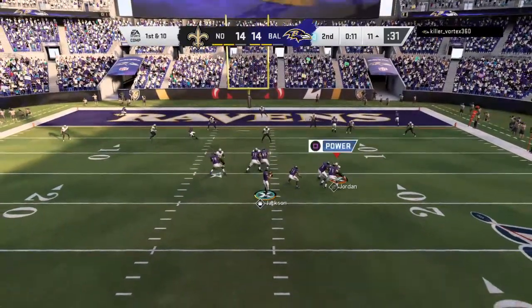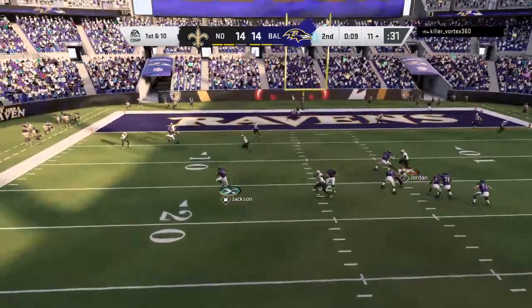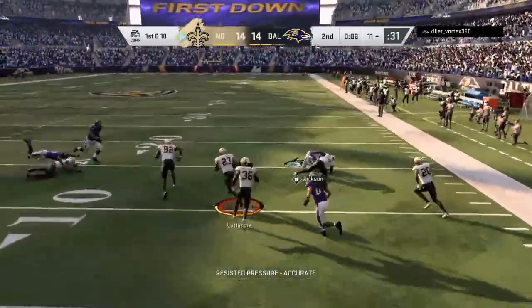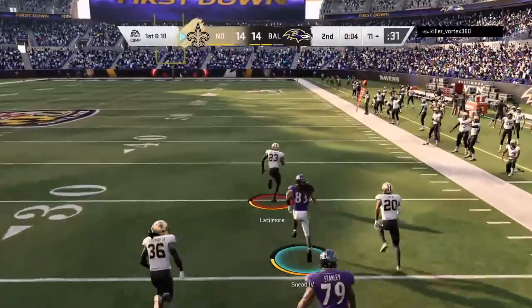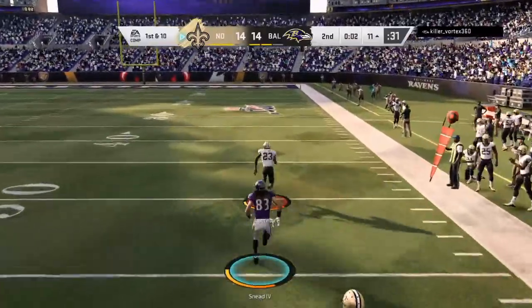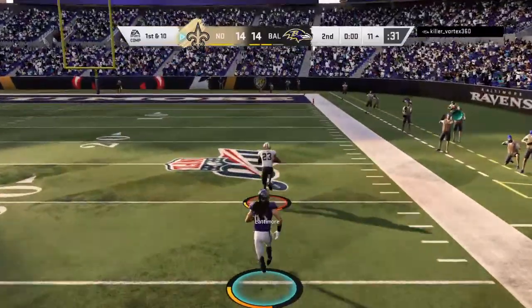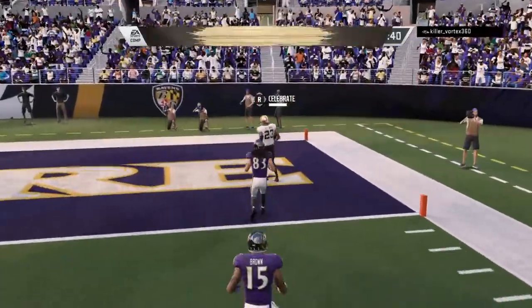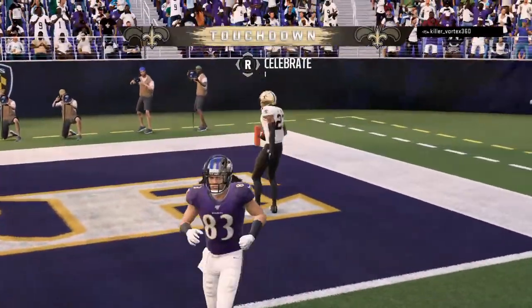On 1st and 10, it's Jackson. Forced out to his left, into a double team, and it's intercepted. Picked off by Marshon Lattimore. He's at the 50. He's at the 30. 10, and he will take this one home. It's a touchdown.